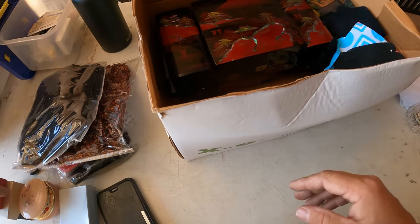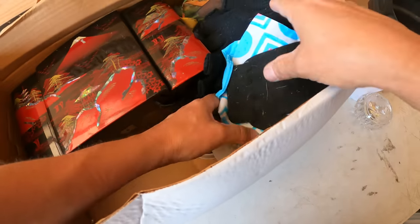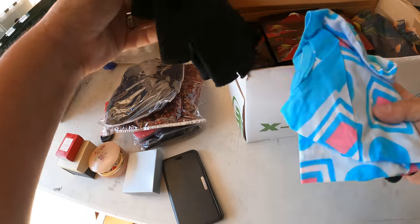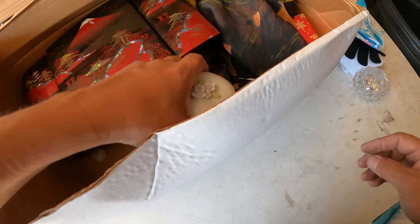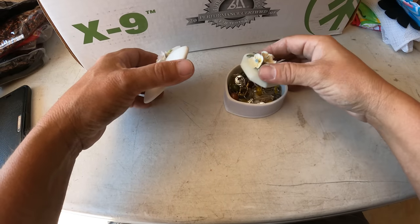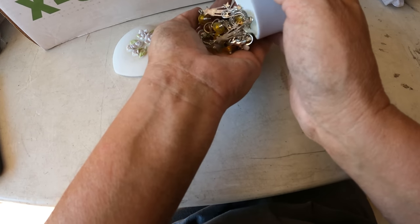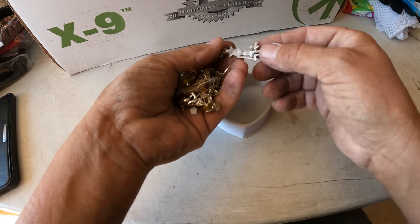See, and what I said earlier, I was like, it's a numbers game. You just gotta keep buying. Don't give up. Keep going. Some more fingerless gloves. Cheap handkerchiefs. Some little jewelry boxes here. I don't know what that is.